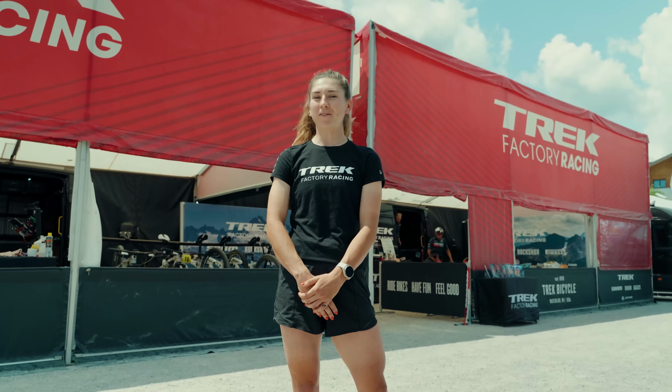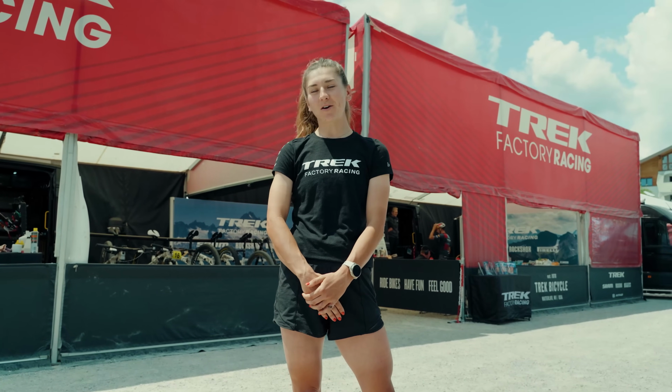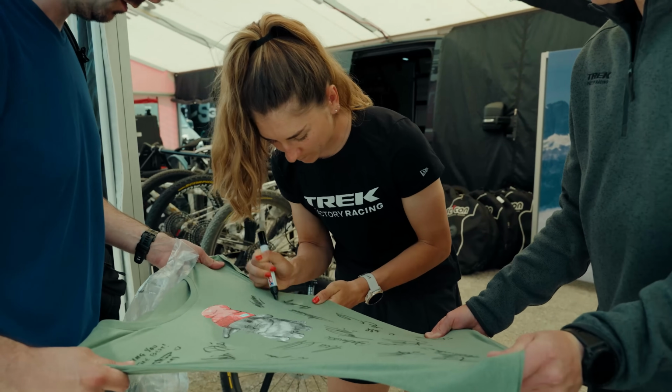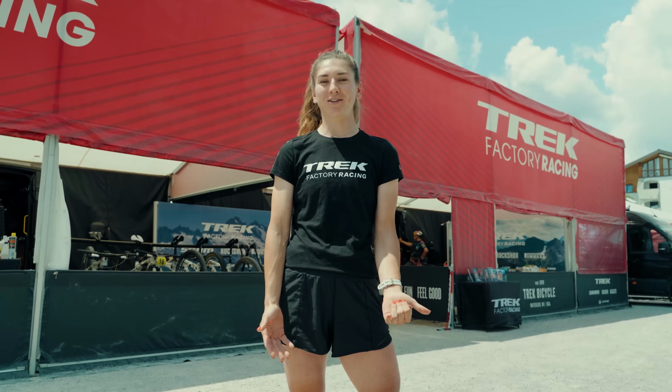Gwendalyn Gibson on the Trek Factory racing team. We're here in Leogang, Austria for the third round of the World Series racing. We're going to check out what my race and training nutrition plan looks like.